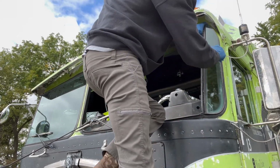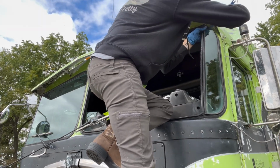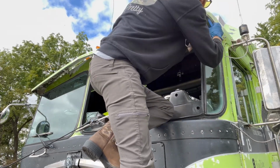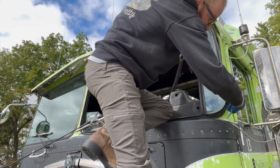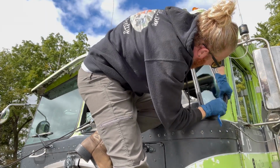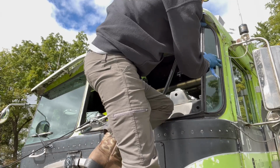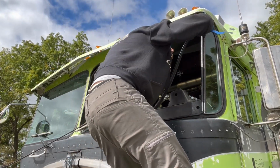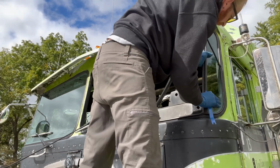Let me get this right here. I know you can't see some of this stuff because I'm probably in your way, but we'll see what you can see. And that's how it's going to be. You know what I mean? Get down in there. Let's just pull this out. All right, the side one's set, just like that.